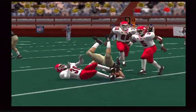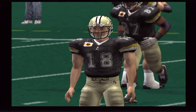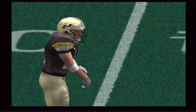Let me tell you, the reason why this play worked was the fact that the defense didn't do a good job of knocking the wide receiver off his route. You got to jam him at the line and throw their timing off.